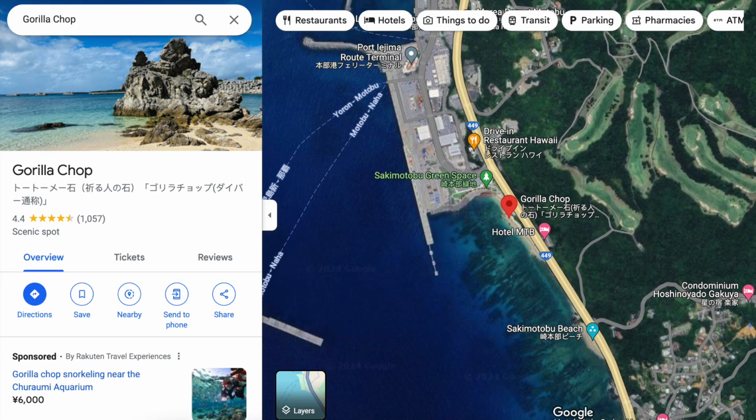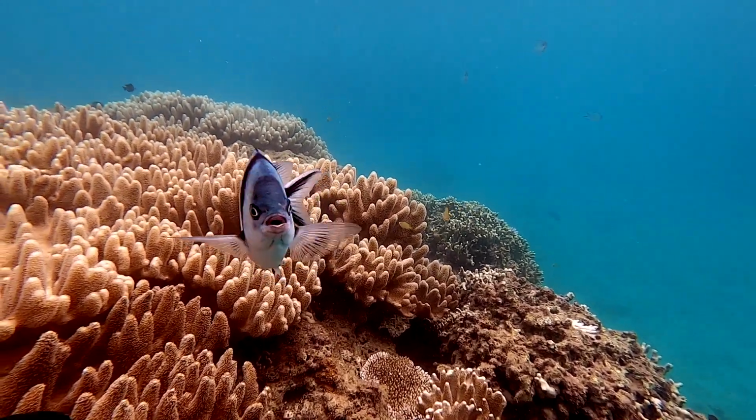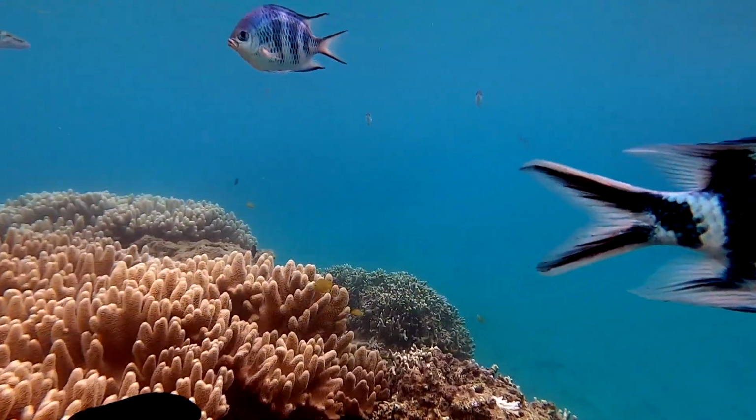Now there's tons of stuff to do up there, so let me give you a little bit of extra tips of things that you can do if you have a little bit more time or you want to change out some of these things on the itinerary. So the first thing I would recommend if you want more nature stuff is to go to Gorilla Chop. This area is one of my favorite snorkeling spots on the island. It's really great, it's very protected, and it's a really popular place to go if you have the equipment.